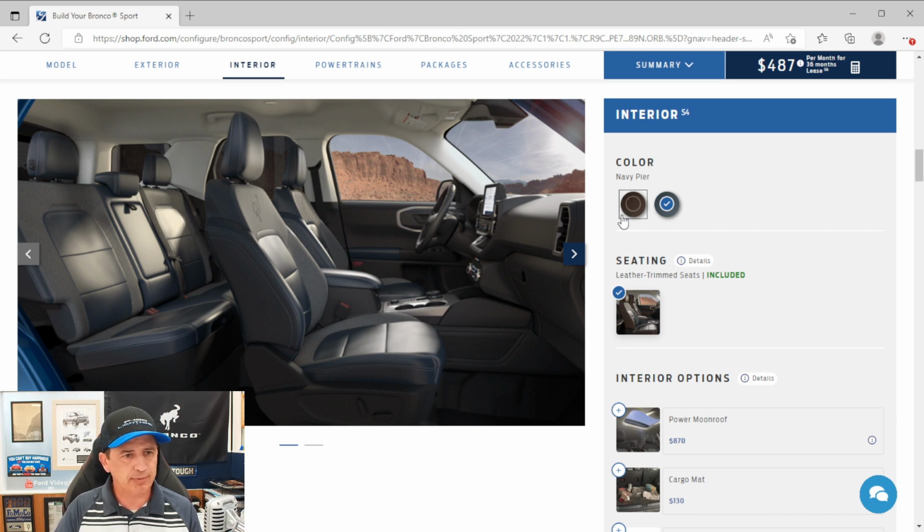So we'll go with this, just makes it a little bit easier to see things there. So leather trim there, seats. You also do get 8-way power driver seats. So forward and back, up and down, power recline, power lumbar. And you do get memory seats this year. So this is an upgrade for the 2023 model year. You get memory seats for the driver's seat and the power mirrors and where they're positioned. So nice upgrade for this year.